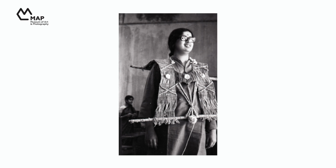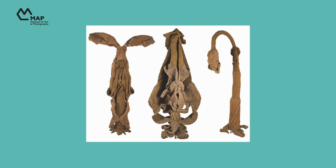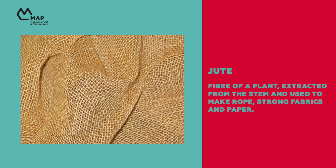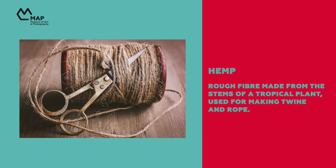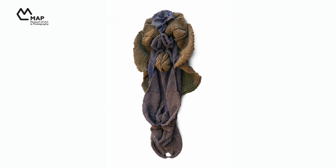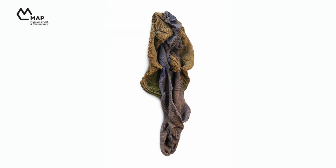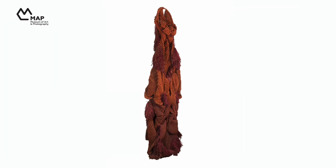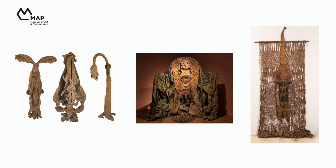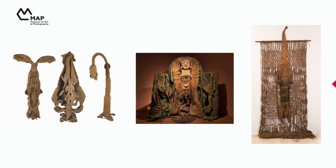a uniquely individual style. In the 1970s, Mukherjee began making sculptures using things like jute, hemp, and cotton. Her peers did not really think of these materials as great mediums for art, but Mukherjee continued to experiment with them anyway. The sculptures she created using these unconventional materials could not be put into a single category.